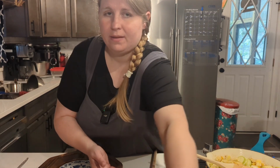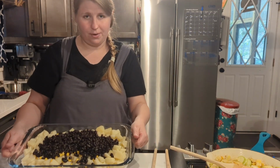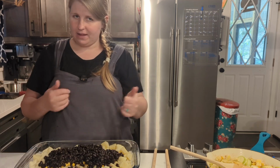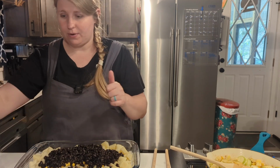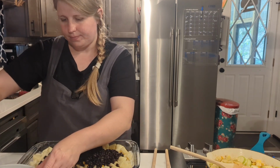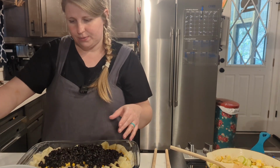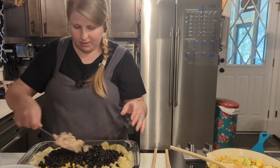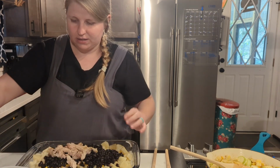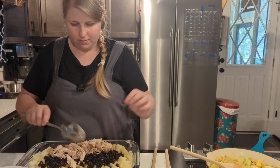Okay. As you can tell, I probably put about 2 cups of beans here on these potatoes. I also did about half a can of that corn. And now we're going to add our chicken and our tomatoes and our seasoning. I'm going to use a good bit of this chicken. I'm going to leave enough for the Asian and use a big chunk of this chicken.